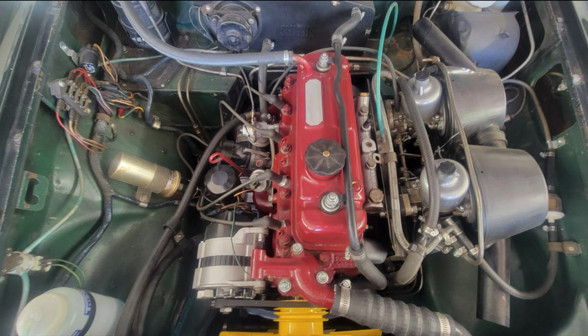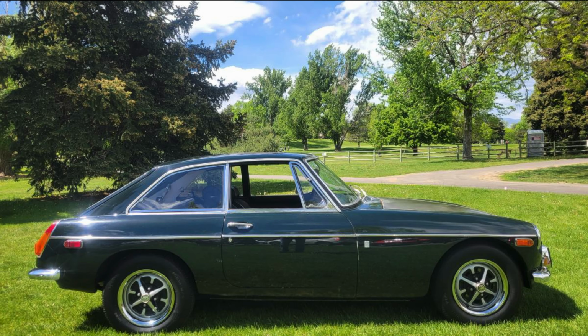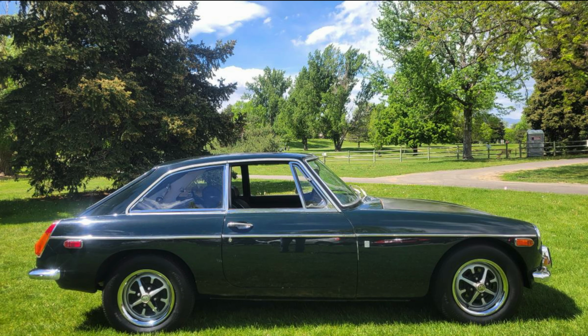Would this have had a generator, or would it have been an alternator like it looks like we see here? But I just think that these cars are so cool looking, that sort of fastback European sports car look. They just seem like they're a lot of fun. And if you've owned one of these, tell me in the comments below, how much fun are these to drive and own? They just look so cool.